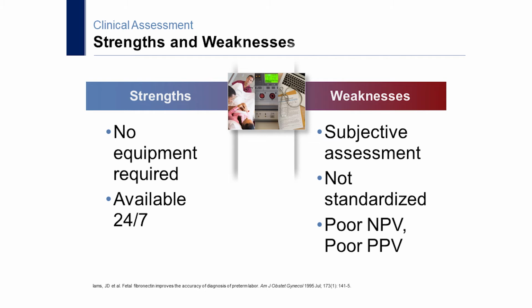We're going to look at some strengths and weaknesses of all the three aspects that we looked at. So for clinical assessment, there's no equipment required and it's available 24/7. You can evaluate the patient as long as you're there, but it's subjective, not standardized, and you really can't tell, even, like I said, with all the experience in the world.